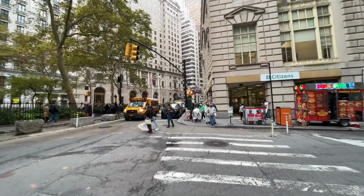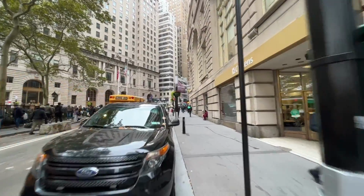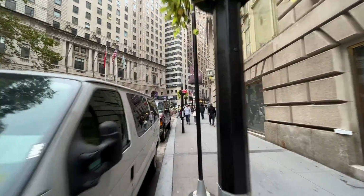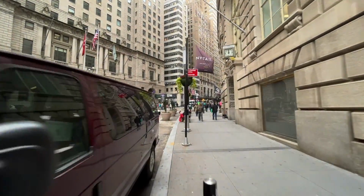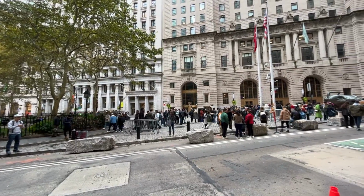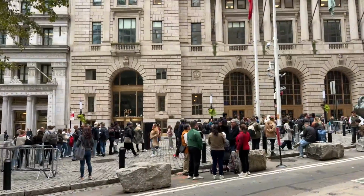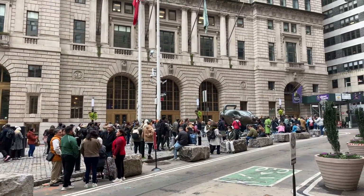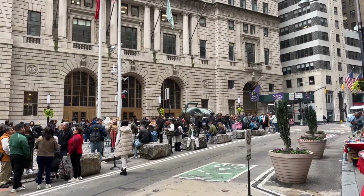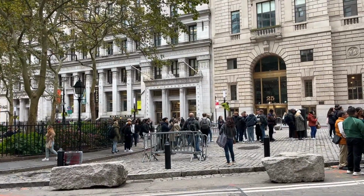Now look at the line to check out the Mighty Bull on Wall Street. It's good news that you're seeing a lot of tourist activity come back though. That's a positive, particularly for small businesses in the service sector economy in New York. It's very good to see this. And it's a Monday afternoon. Yeah, Monday afternoon, and it is absolutely packed down here with the tourists, which is good. It's actually very good to see.